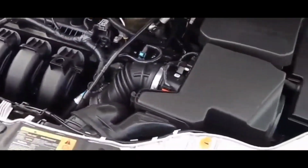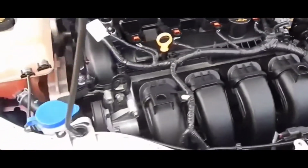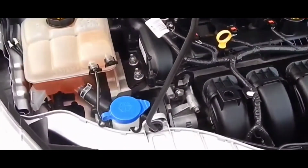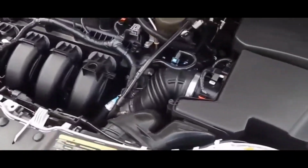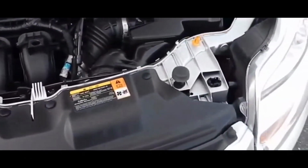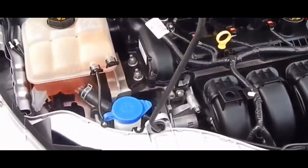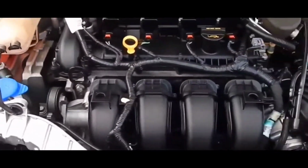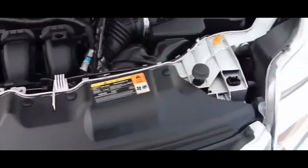You could also have increased fuel consumption. The VVT solenoid manages the valve's opening and closing times to ensure that efficient fuel consumption is maintained. If the VVT is malfunctioning, it results in inefficient fuel consumption. So if you notice a significant increase in your average fuel consumption and the smell of unburned fuel, it is very likely that your variable valve timing sensor is defective.